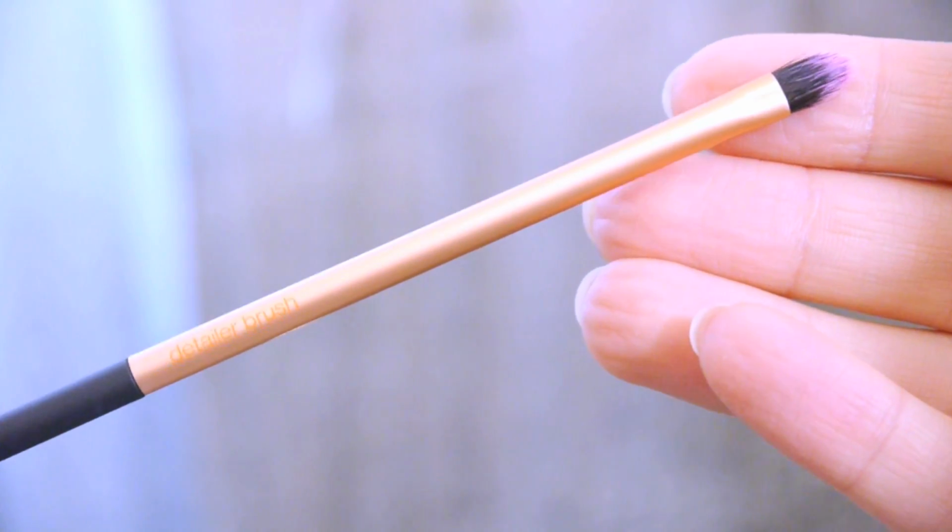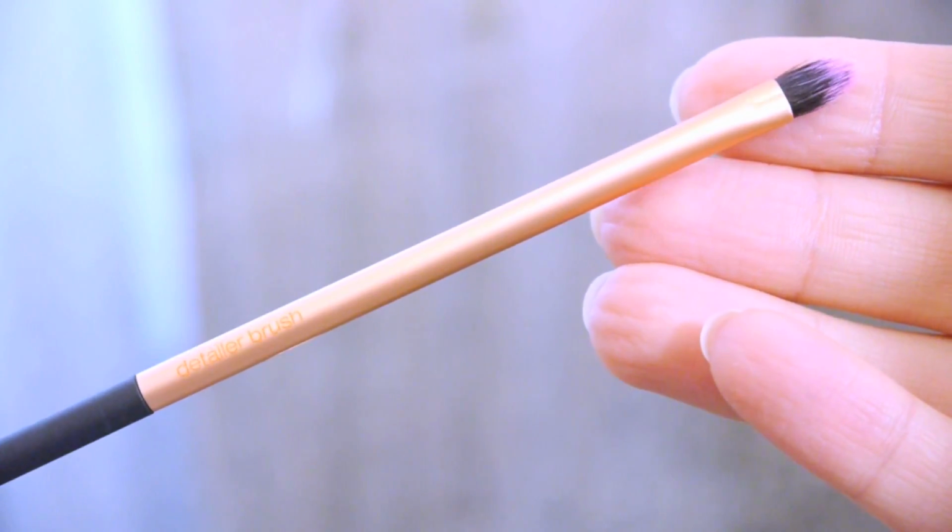I like to apply it in the center of my mouth and then take this Real Techniques detailer brush and just brush that into my lips. And then after that, I like to take a piece of tissue and blot my lips, again, just to make it look as natural as possible.